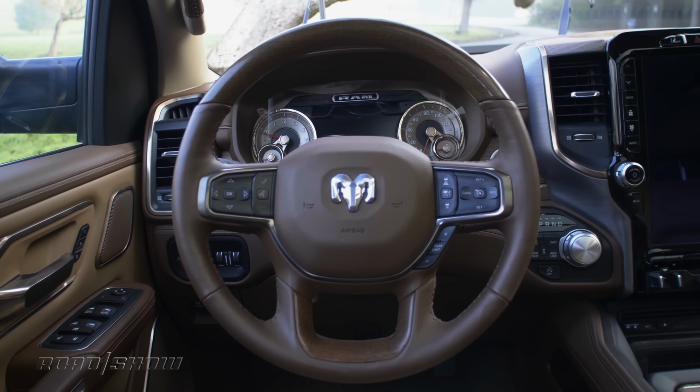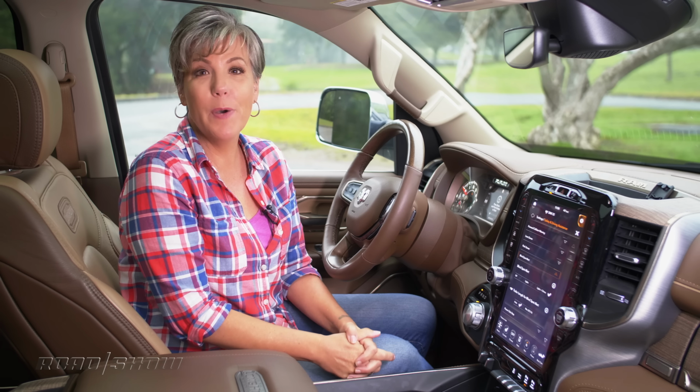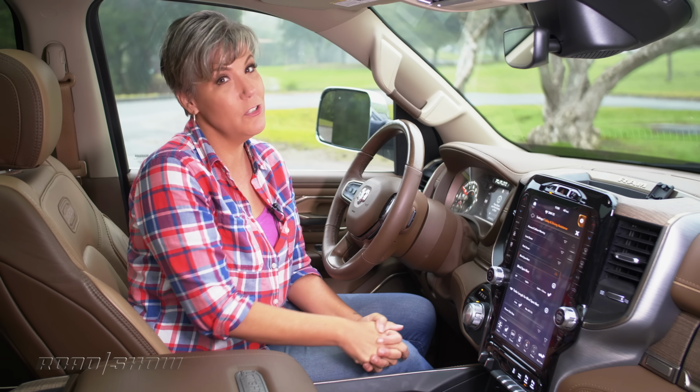The Ram 1500 is one of the techiest trucks out there. I mean, sure, the F-150 has got the same stuff and it also has some trailer backup assist, but on the whole, the Ram 1500 certainly does hold its own.